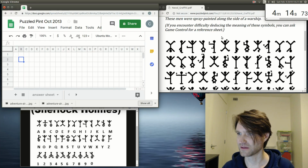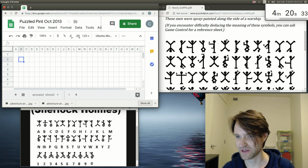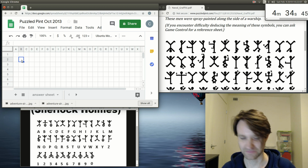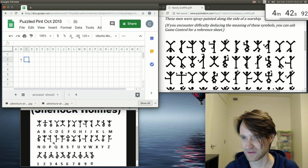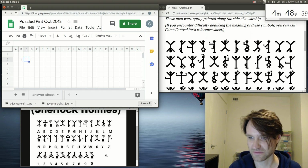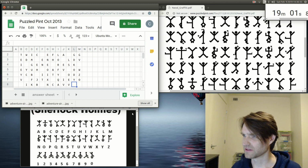Okay, so I've got the puzzle on the upper right here. My answer is going to go here in the upper left, and here in the lower left I have a lookup of the Dancing Men code, as it's called. So let's just start translating using this cipher sheet. The first one looks like T. The next one is, boy, alright, this is going to be tricky. A lot of these look very similar, but it looks like W. Okay, done. That was brutal.